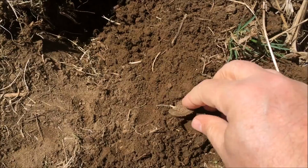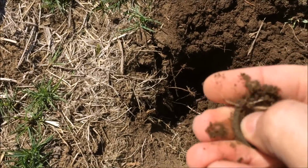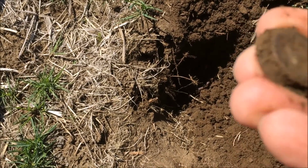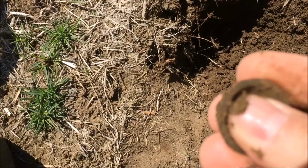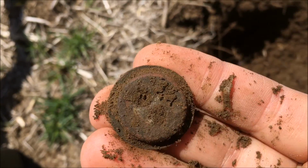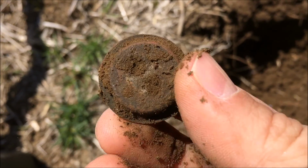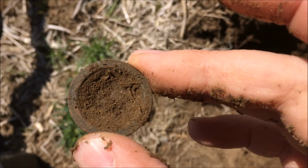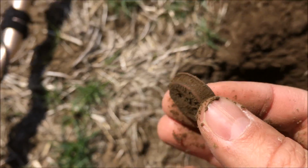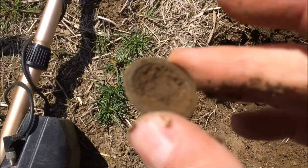Here's my next find. Your guess is as good as mine here. I don't know if it's modern or it's old. It's got 2 holes in the bottom of it. I'm gonna have to clean that up and get back with you. I don't know if that's something like an old rivet or something like that. It looks odd, but it also has a little look of being more modern, but I'm not sure. Let me get back with you on that and we'll see what it is.